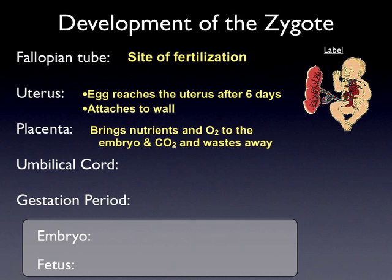And they can do that because it doesn't need to use its lungs. As long as the fetus is still attached to the placenta, it's getting oxygen through the placenta and not through its lungs.